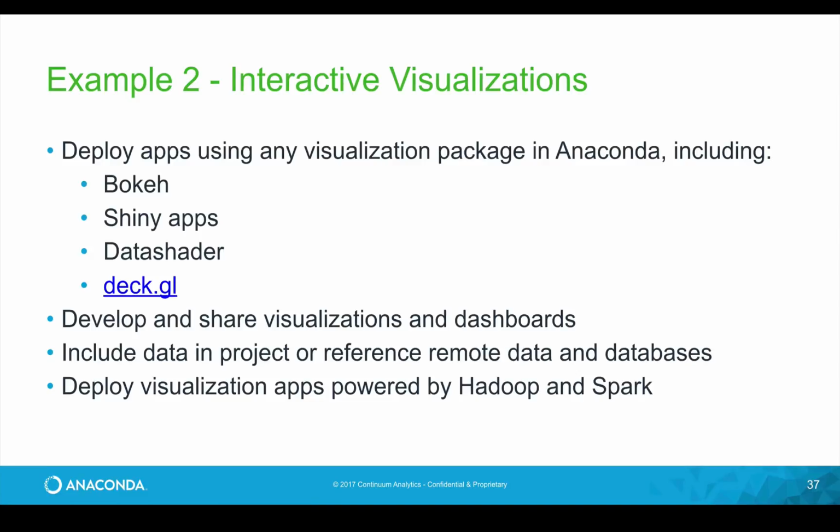With Anaconda Enterprise, you can deploy apps using any visualization package in Anaconda. Some of the popular ones are Bokeh, Shiny Apps, Data Shader for large data sets, and a newer visualization library from Uber called deck.gl. This makes it very easy to develop and share visualizations and dashboards.